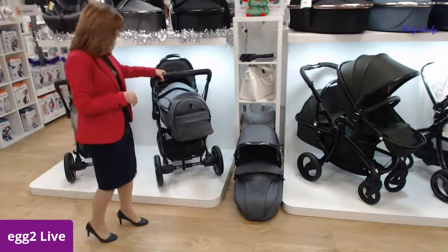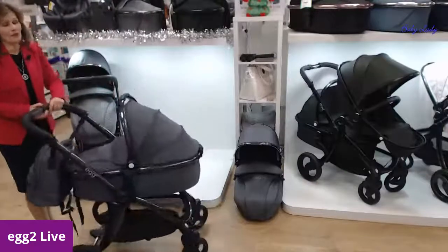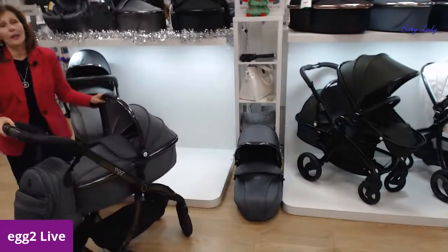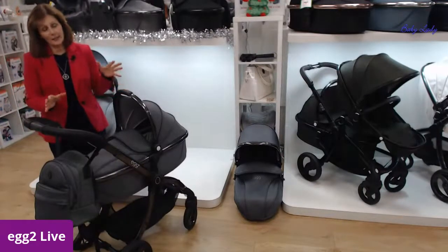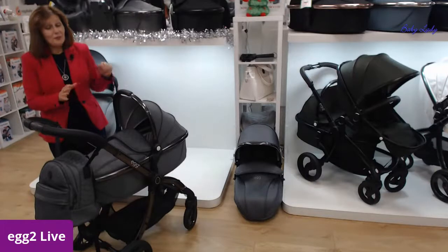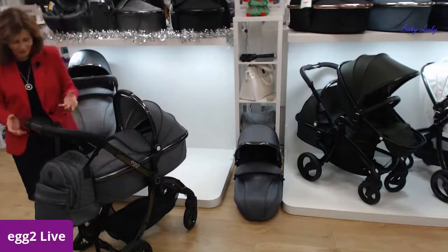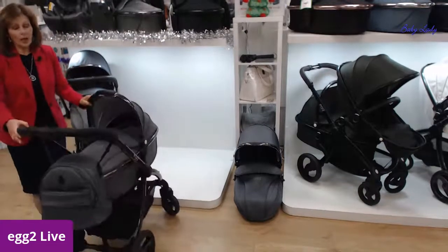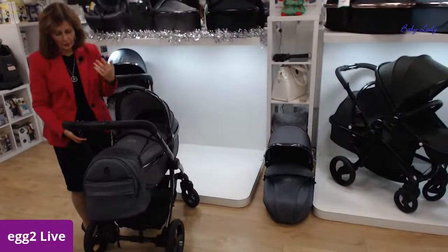So let's have a closer look. This is the quartz. This is actually Zoe's favorite color. This is the quartz, and I'm going to pull it out and show you in more detail, because there are lots and lots of changes that they've made to this product to make it even more beautiful. It was already lovely, but now it's even more beautiful. Anyway, I'm going to take the bag off, and I'll come back to the bag a little bit later. Do remind me if I forget, because there's so much to go through.